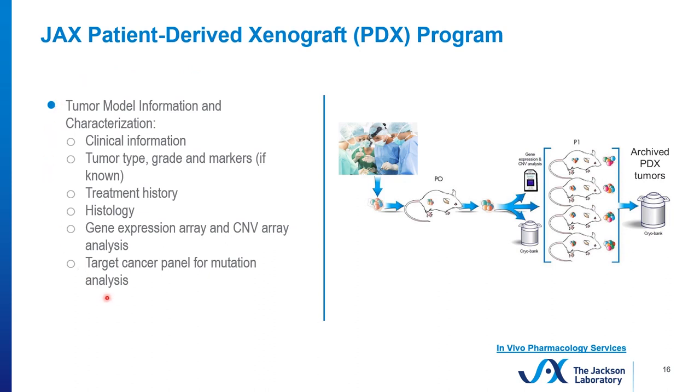Now, a number of pieces of information are collected on these tumor samples as they come into the JAX bank. We would have clinical information, tumor type and grade and markers if that is available. We do maintain patient treatment history information for the models in the JAX tumor bank. There also is histology that is performed, as well as gene expression and copy number variation analysis. Additionally, the JAX cancer treatment profile, a panel of cancer-associated genes, is used for mutation analysis. So quite a lot of characterization exists around these models to support model selection decisions, so that we can help researchers select the appropriate tumor type, the appropriate tumor target, the appropriate profile for their particular experimental question.